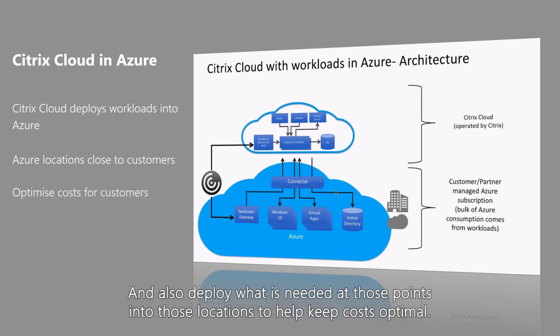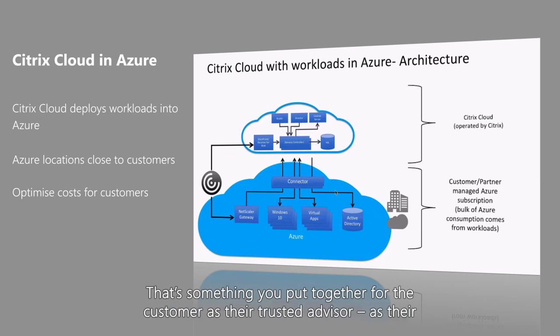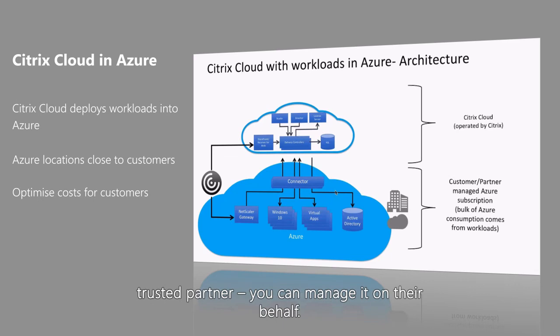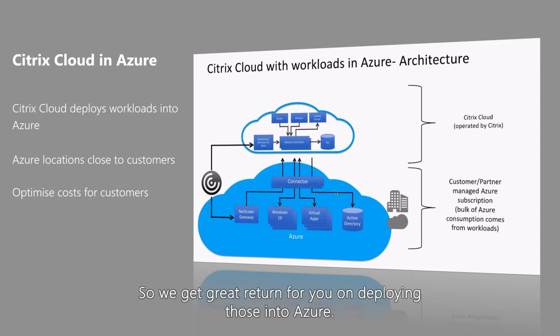to help keep costs optimal. Now obviously we are not, with Citrix Cloud, selling the Azure consumption. That's something that you still put together for the customer as their trusted advisor, as their trusted partner. You can manage it on their behalf, but we drive a lot of consumption into your Azure workloads as well, so we get great return for you on deploying those into Azure as well.